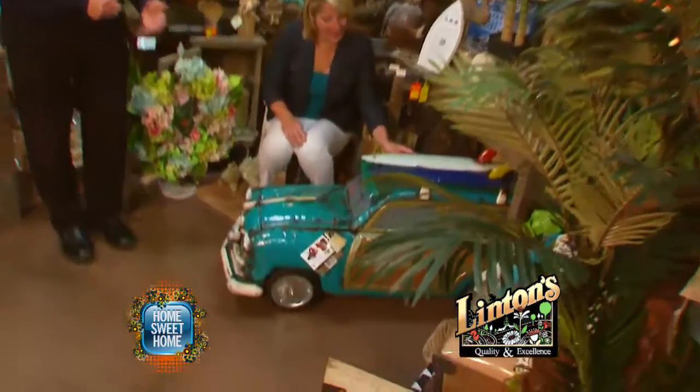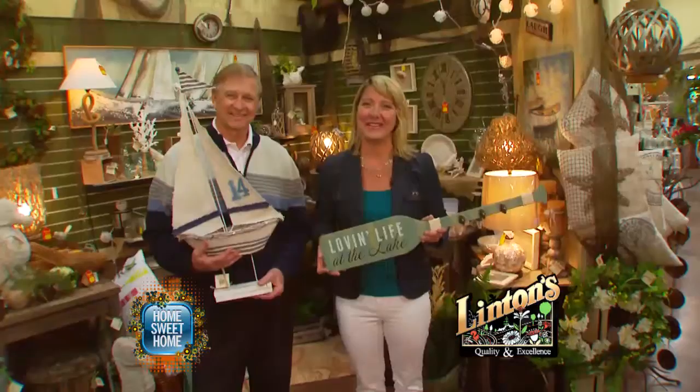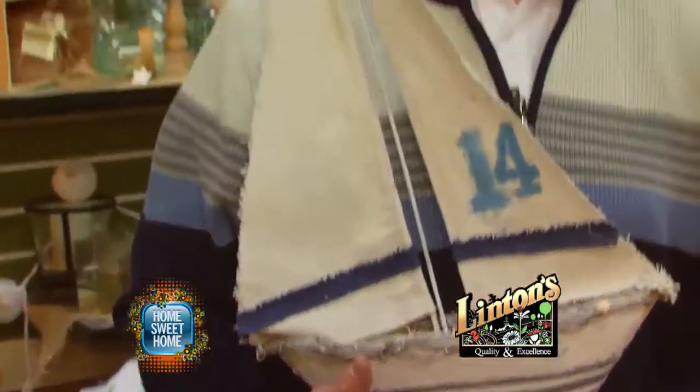Roll your woody to the beach with this unique cooler. Talk about a one-of-a-kind item. Come sail away to savings. We're excited to show it all to you.